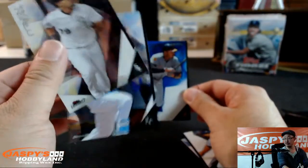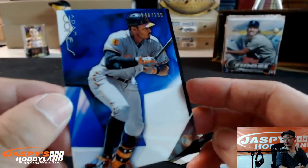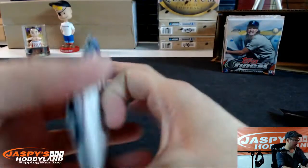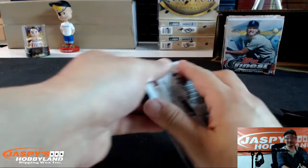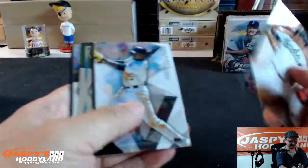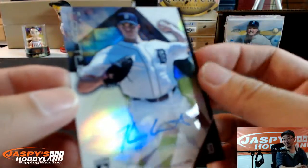Nice, we have Adam Jones, blue. 146 out of 150 for the Baltimore Orioles. The Taj Boyd, Jason Casey. Another Kyle Loebstein for the Detroit Tigers.